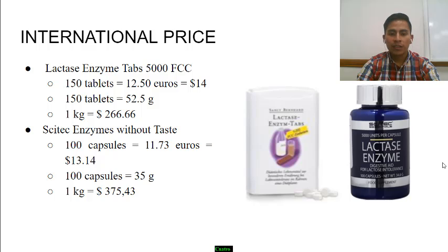Based on observation, it is considered that any of these has an approximate content of 350 milligrams. So the products were two: the lactase enzyme tabs, 5000 FCC, that have 150 tablets, that is equal to 12.50 euros, and that's equal to $14, and this corresponds to 52.5 grams.